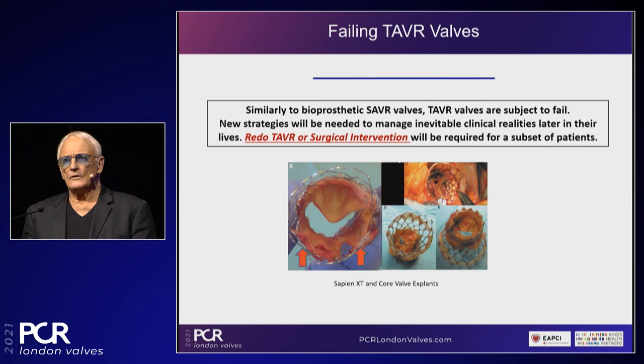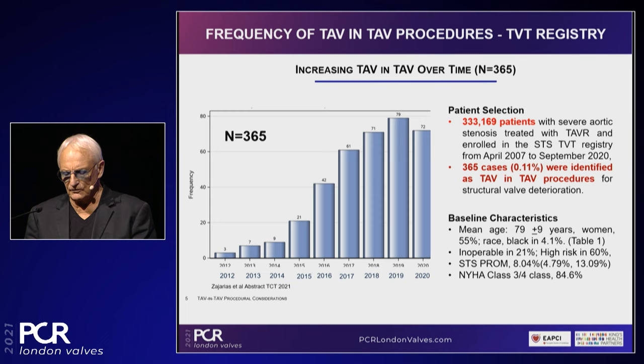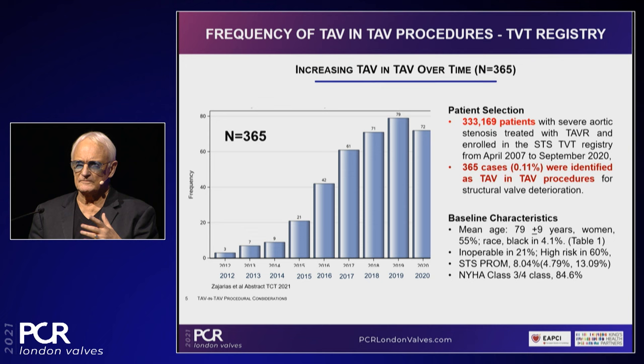Basically, we know as we move into younger patients that at some point bioprosthetic valves will fail, not only as surgery told us, but to a small percentage also as TAVR valves taught us. And we have to consider that redo TAVR or surgical intervention will be required in a certain subset of patients. If we look at the TVT registry, out of 330,000 patients, about 0.11%, a very low number, was identified as TAVR in TAVR procedures. So the number is low, but as we move on, the numbers are probably increasing, and this graph shows this very nicely.